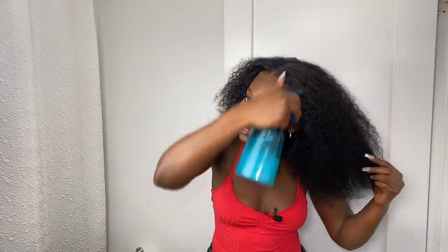Okay, so I'm gonna be spraying the hair with my mixture here. I have leave-in conditioner, curl activator, and a little bit of hair oil with water mixed in here, and that really just works for any curly hair that I have. I just spray this in. It comes out slightly thick, but it works wonders for curly hair. So I'm just going to spray that all over. Oh, you can see, look how the curls are popping.